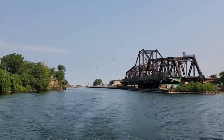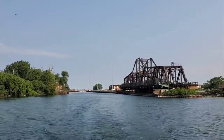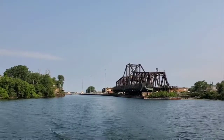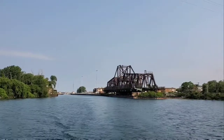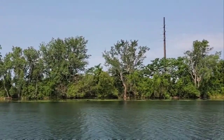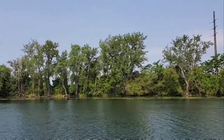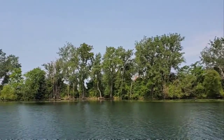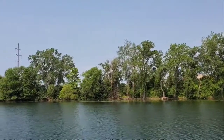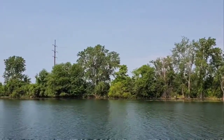There we have it. We're done with the lock. We're done with the swing bridge and headed toward Lake Erie. They're closing the bridge. I'm not sure if I called this the right island. This is Unity Island right here. Unity Island. I can't remember what I said. And then the bridge is Peace Bridge. And it's coming up after the island. And on the other side is Canada.